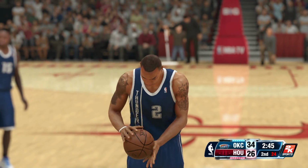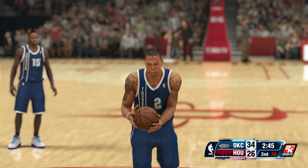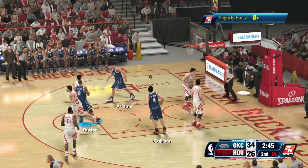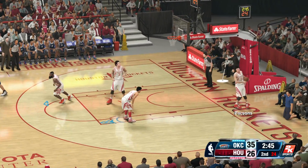And for Butler out of UConn, a good defender, Steve, a good jump shot. Yeah, played in one All-Star game back with the Wizards. Now going into his 12th year in the league. He's had a great career.